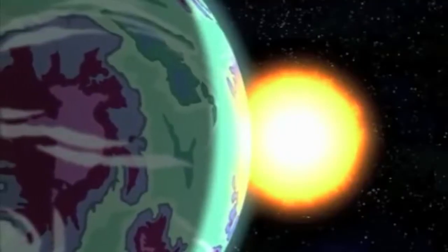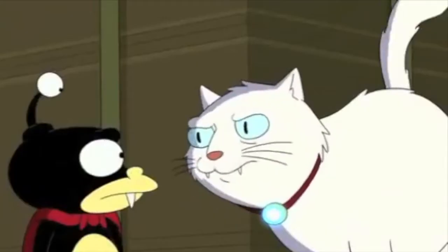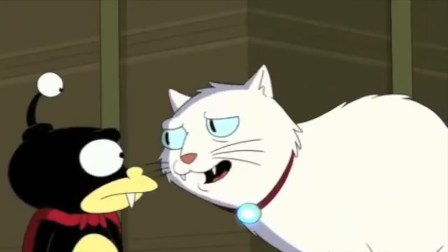Thuban 9 is the homeworld of a race of super-intelligent cats. The planet had originally been ideal for felines.